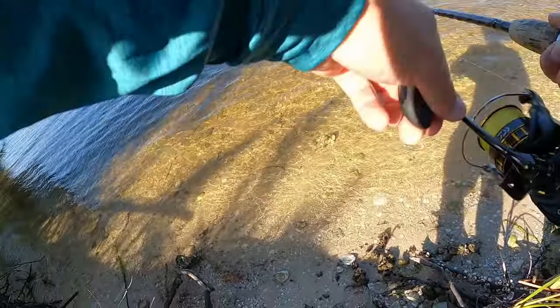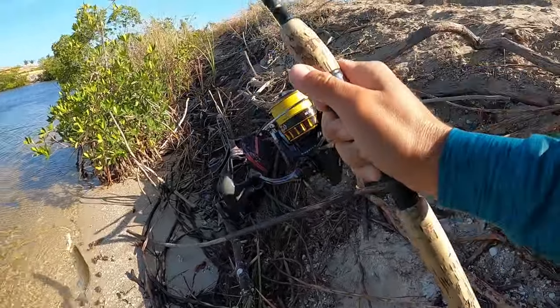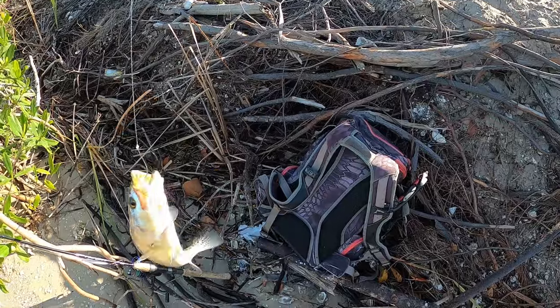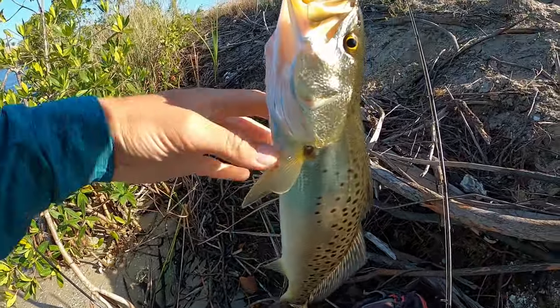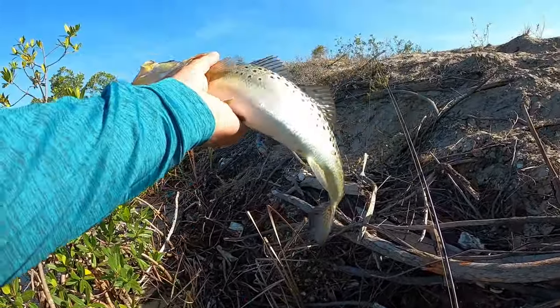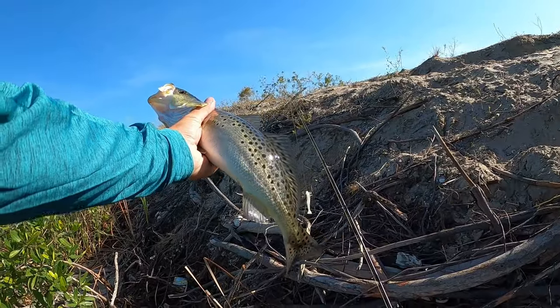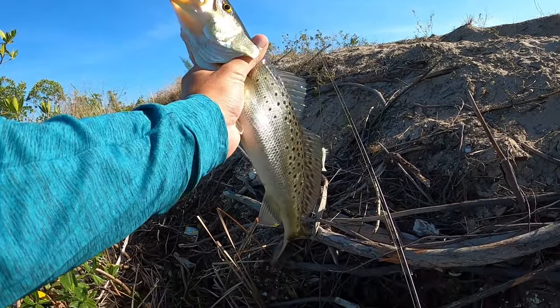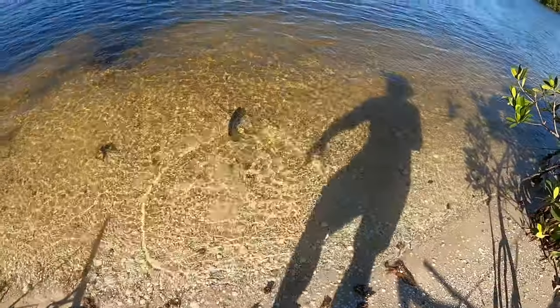Feels decent. Definitely bigger than the other one I got. Oh yeah, that's a nice one. It's a good sized trout. I just realized I must have left my grippers at the other spot. That is very unfortunate. Yeah, that's a solid trout, healthy. Definitely a keeper. Of course I'm not keeping any, but yeah, gorgeous fish. See you, buddy. There he goes.